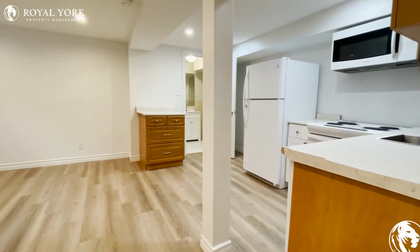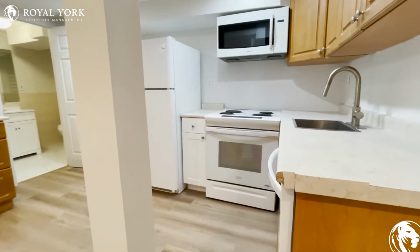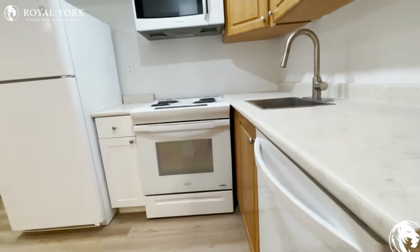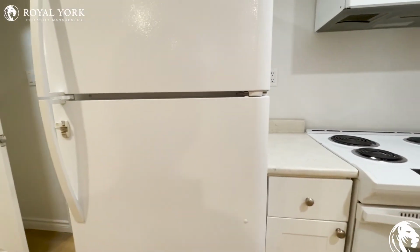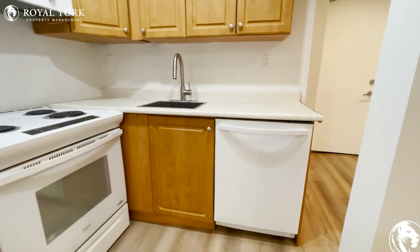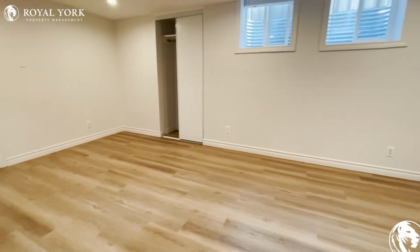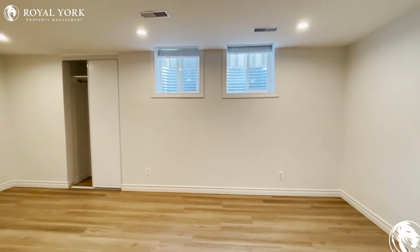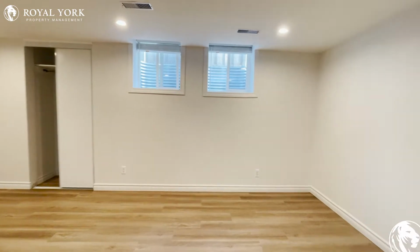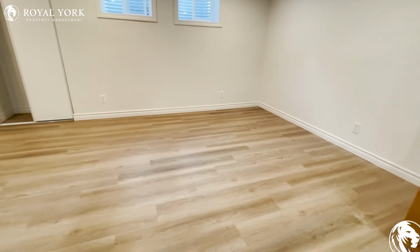As we come in the door, we see on our right-hand side an open kitchen with the electric stove, microwave, fridge, and the dishwasher. On the other side is the living space. There is a closet area. There are windows, and you can set up your living space and dining area here.